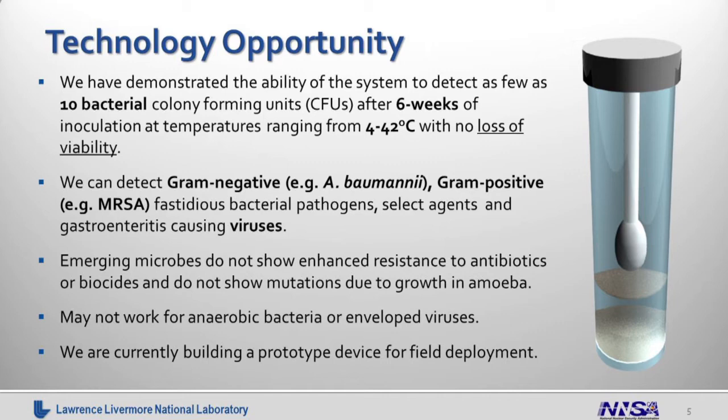More importantly, we can detect as few as 10 bacterial colony forming units, which are really 10 individual bacteria. The system can detect gram-negative bacteria, for example, Acinetobacter baumannii, which is causing big problems right now in hospital settings, as well as gram-positive, such as MRSA, again, a big problem in hospital. You can also detect fastidious pathogens, things like chlamydia, select agents, as well as some viruses, especially those that cause gastroenteritis in humans and animals.